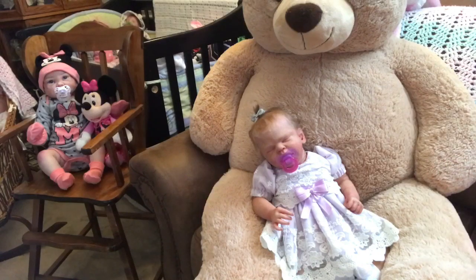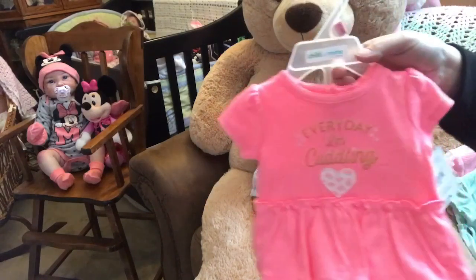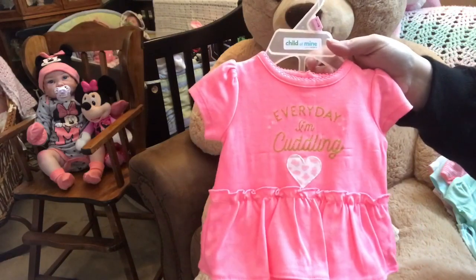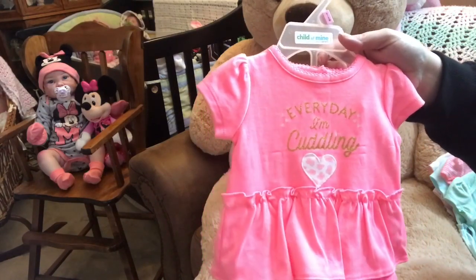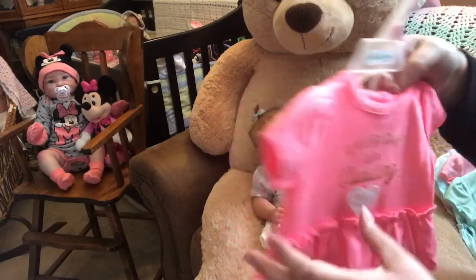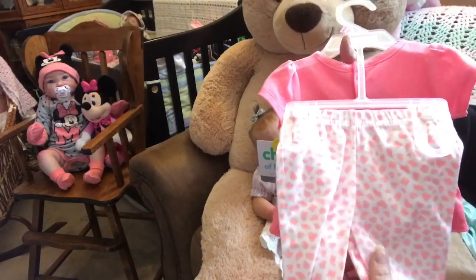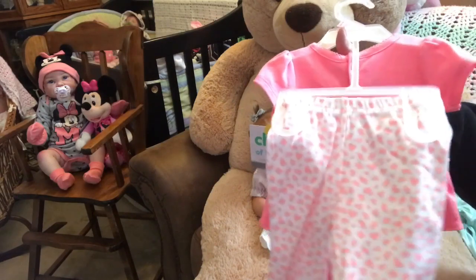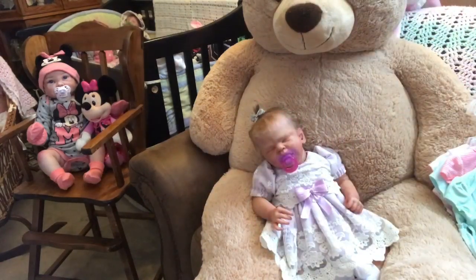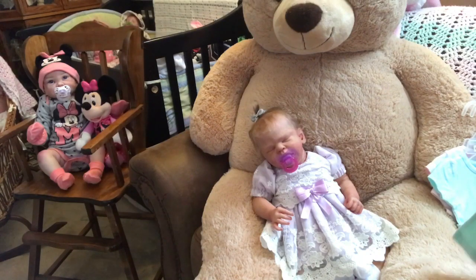Then for little Hope here, I love this outfit. We got her this little outfit, the pink onesie. Says every day I'm cuddling in gold glitter. It's a little pink heart, pink and white heart. And it's got the little frill around it. It has these pants, almost like leopard print. They're white with the light pink and hot pink leopard spots on them. What else have I got here?